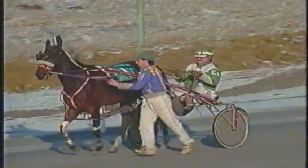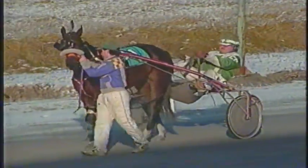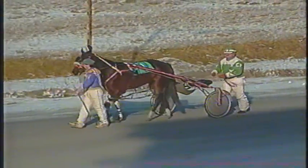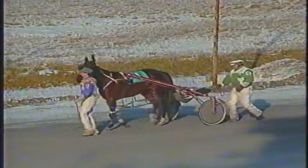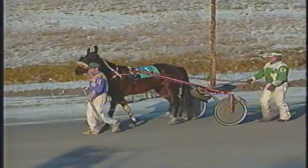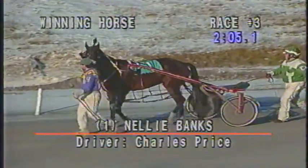Parading now, the winner of the third, it's number 1, Nellie Banks. Baymare 4 years by Harrods, from Highland Nellie, she by Carrollton's Night. Owned by Mark Haig of St. John, trained and driven by Charlie Price. Win number 9 this year for Nellie Banks this afternoon, 2:05 and 1.